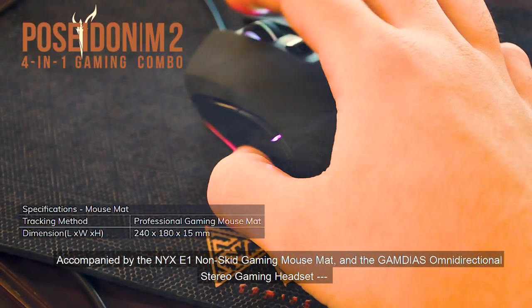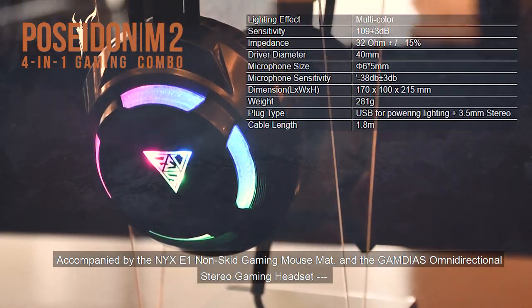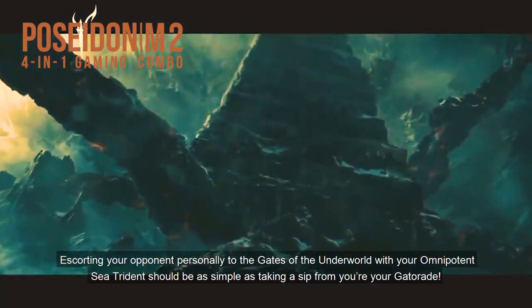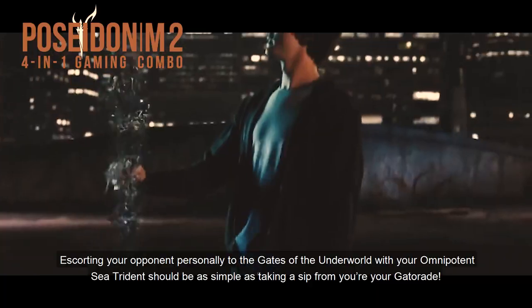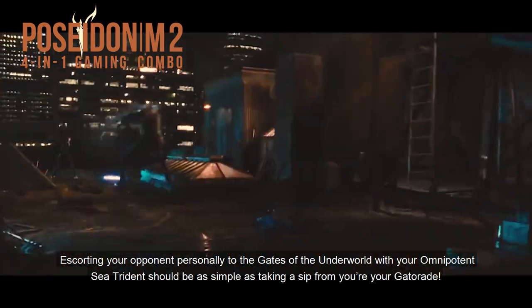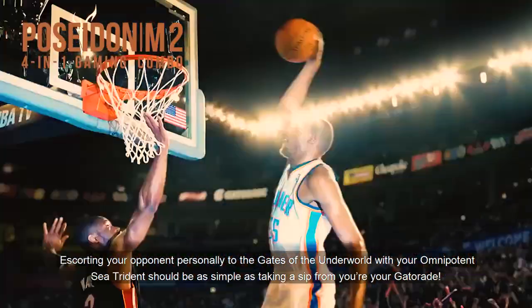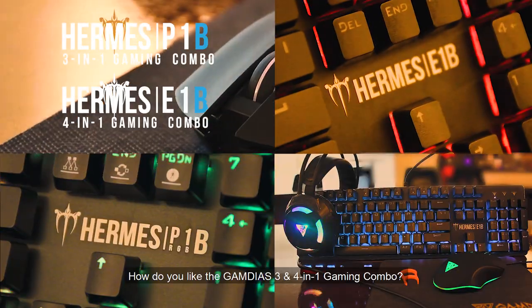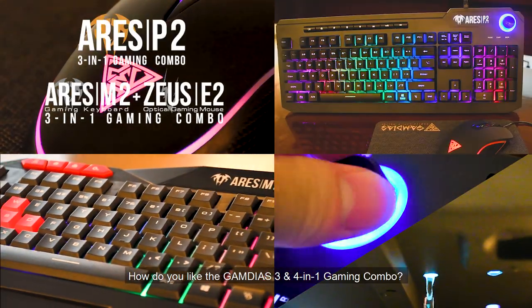Accompanied by the NYX E1 non-skid gaming mouse mat and the GAMDIAS omnidirectional stereo gaming headset, escorting your opponent personally to the gates of the Underworld with your omnipotent sea trident should be as simple as taking a sip from your Gatorade. How do you like the GAMDIAS 3-in-4-in-1 gaming combo?